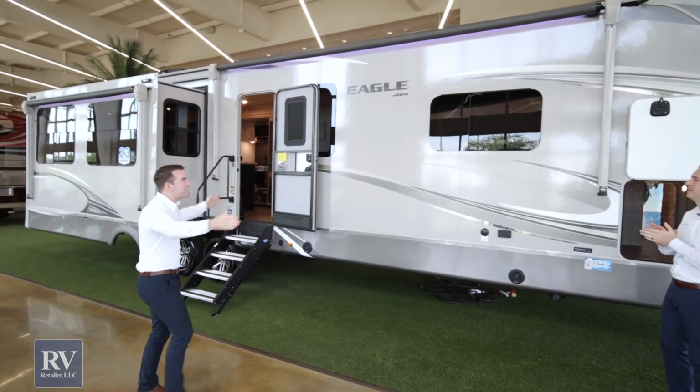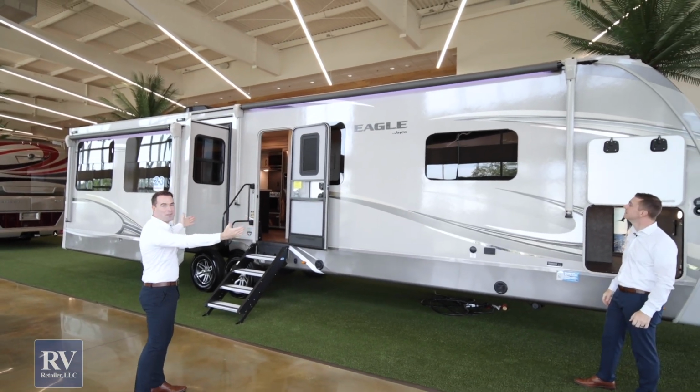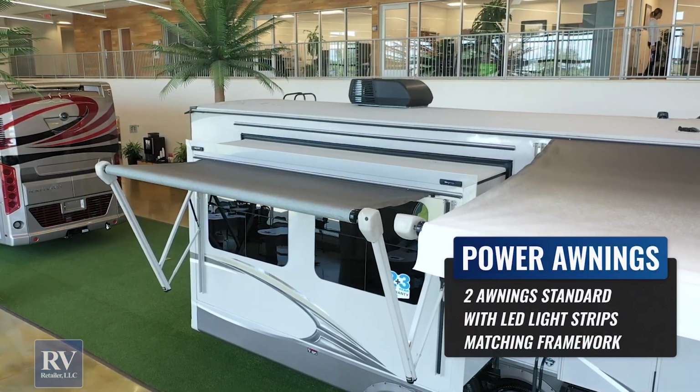You have a massive awning on this unit. It's probably one of the biggest awnings I've ever seen on a travel trailer this size. But on top of that, you actually have 2 awnings. You have another awning down here. Wait a second, did they make a mistake and put a second one on?